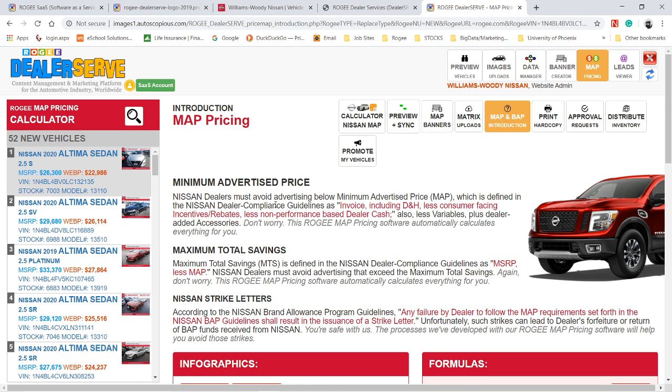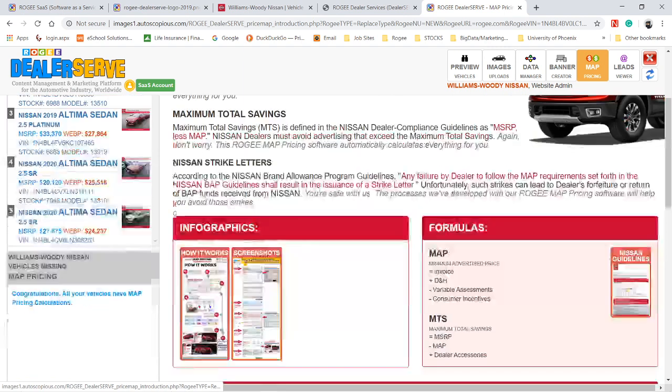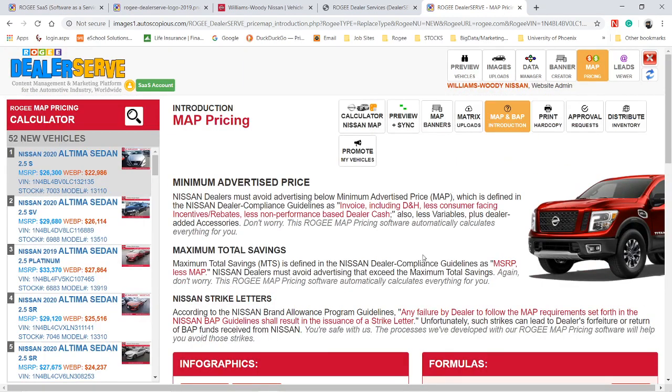All right, again, based on whatever brand you're working with, the terminology might be a little bit different, but really it's all there. And when we set DealerServe up to your specific brand, we will tie it into your specific needs for your map pricing. And so first thing you're going to land on when you open the map pricing is the introduction page. Why? Because many people are unaware as to how that works or how map pricing affects your dealership.